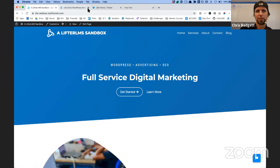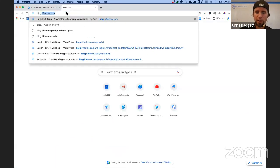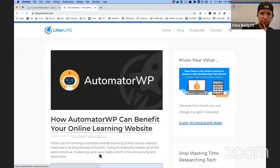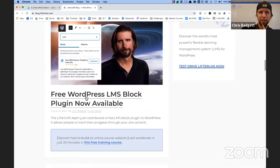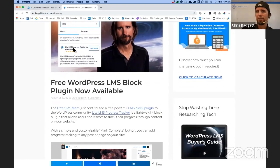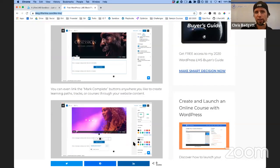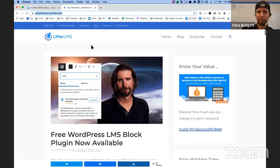And give me a moment to just pull up this blog post. So we've got this right here is what we're talking about. This is the LifterLMS Progress Tracker release post. And we're going to do this live, but I'm just showing you what we're getting into.